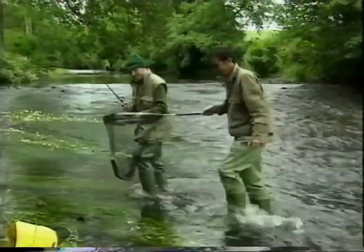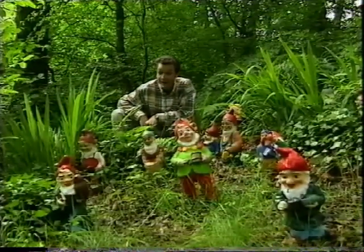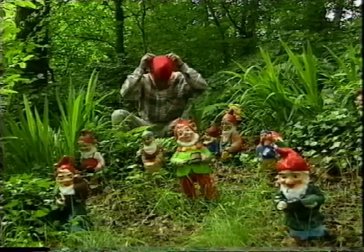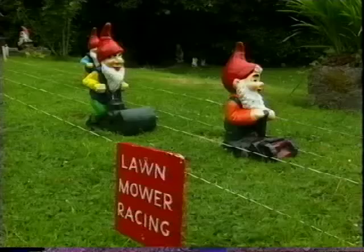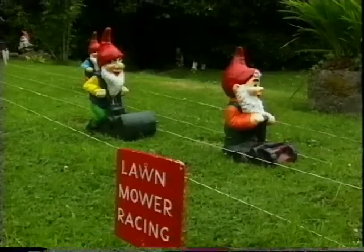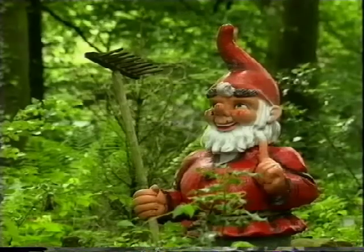Oh, very nice. There's a certain magic to be found in this part of North Devon. It's the sort of place where you'd expect to find witches, fairies, or gnomes. And here at the Gnome Reserve, they take things very seriously indeed. There are over 1,000 gnomes scattered throughout the woodland here, and wearing a gnome hat whilst you visit is compulsory.